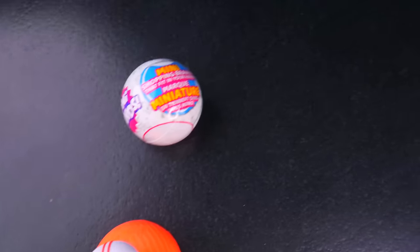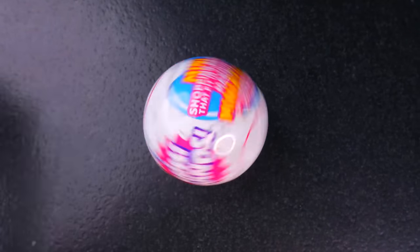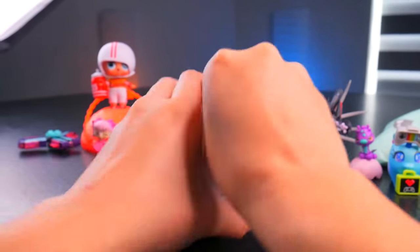Pony! Ooh! Cool. I like this pony. It's got such cute, innocent eyes. It wasn't me for the win! And our last hoot of a loot today, we are going for the mini brands. Can't believe mini brands are still out. Mini brand rookie strip.